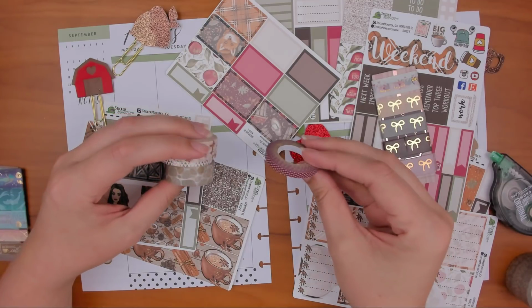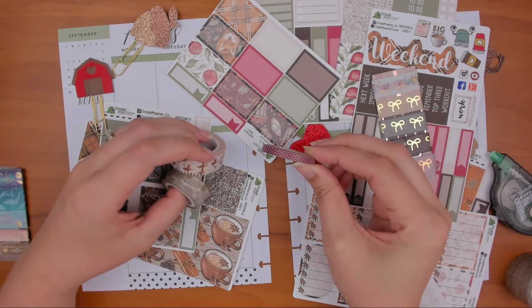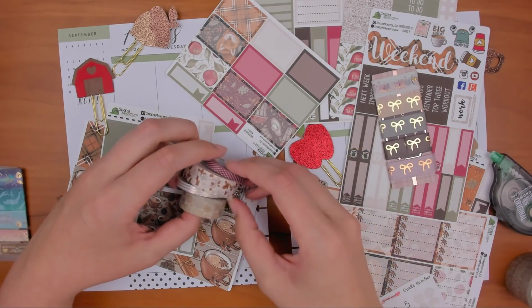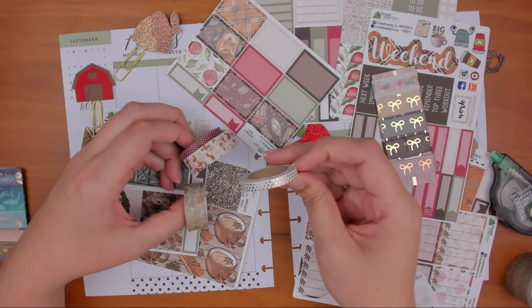So I pulled out this dark red skinny washi, which I think went with a watermelon tube from Michael's or something. So I don't know. And then this one was a tube from Hobby Lobby.